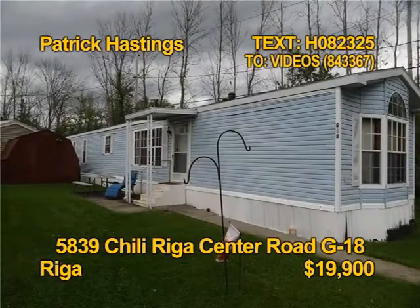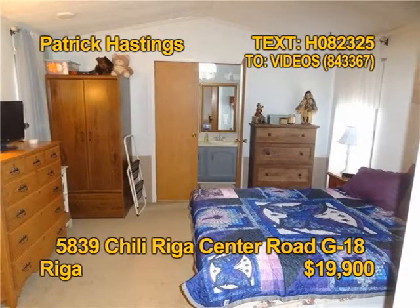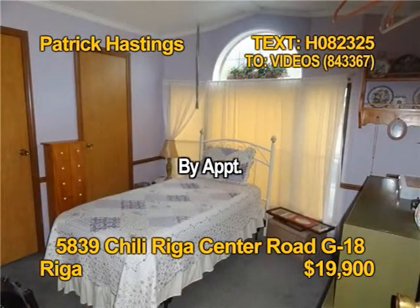This one-owner home is in great shape, fully updated, and ready for you. 2 bedrooms, 2 baths. It's in the park, backing to woods. There's public water and forced air heat. All appliances are included, plus affordable utilities. You can just move in and enjoy. See more of 5839 Chili Riga Center Road by appointment with Patrick Hastings.